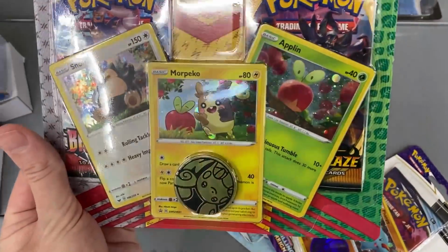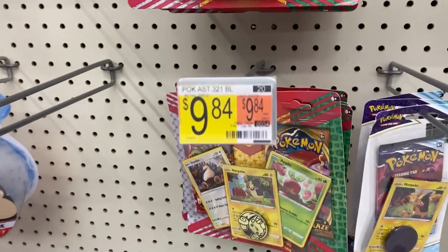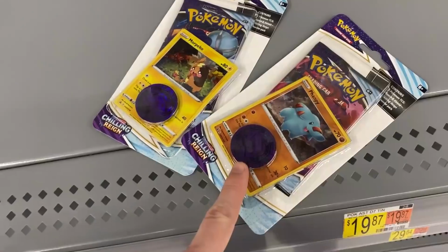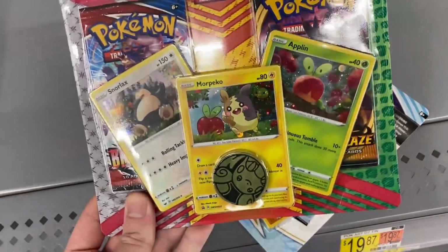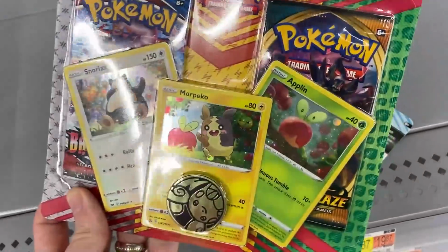No, that's not the same promo. That's a different one. I've never seen these before, so these are actually brand new. $10 for two packs right here and three promos. Okay, so we're going to get one of each of those and then one of these new Pokemon card products right here, and then have another pack battle in the car.